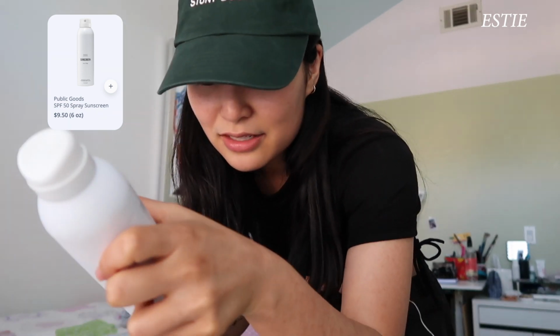It's not slimy. I'm sure you guys have tried sunscreen sprays, and some of those out there are super sticky. I don't know why, but this one isn't, and it has aloe in it, which is the #1 reason why I wanted to try this. So yes, I am gonna go for my morning walk.